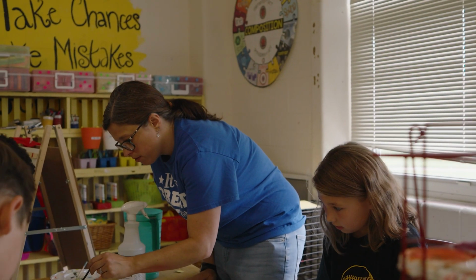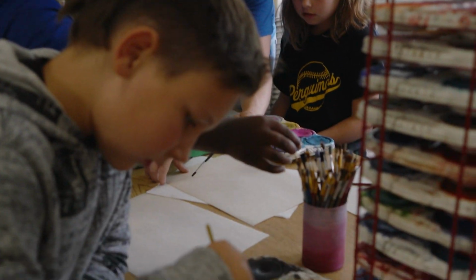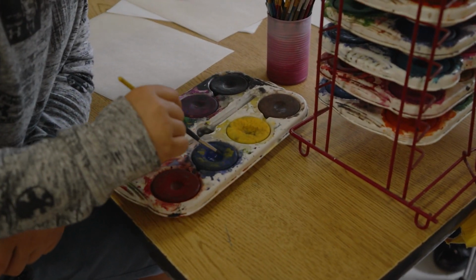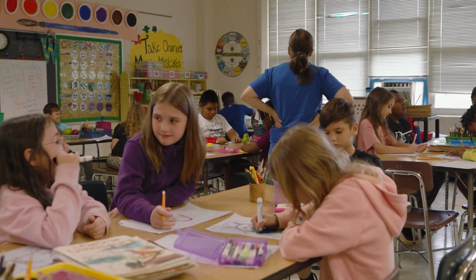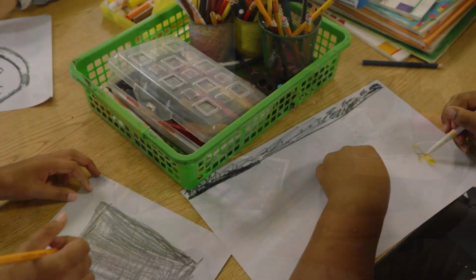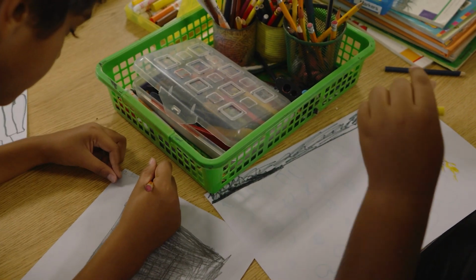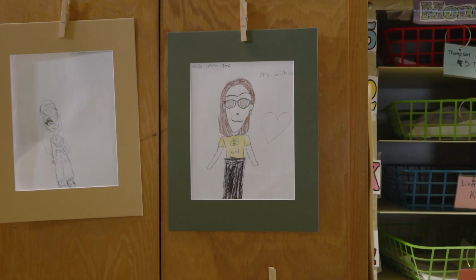We follow kind of a loose choice-based or teaching for artistic behaviors format in our art room. We call it the studio. And the kids right now are learning a lot of foundational skills for drawing, painting, collage, sculpture, clay. And then once they learn the foundational skills, I like to kind of just turn them loose and let them create what they feel like creating instead of just copying exemplars or copying things that I have made.